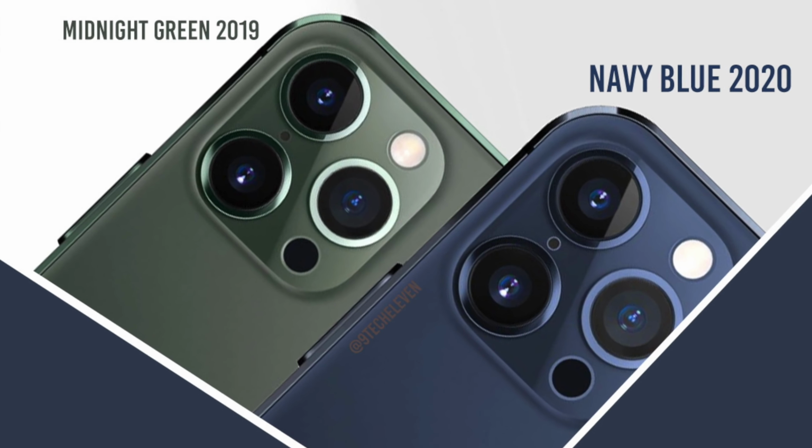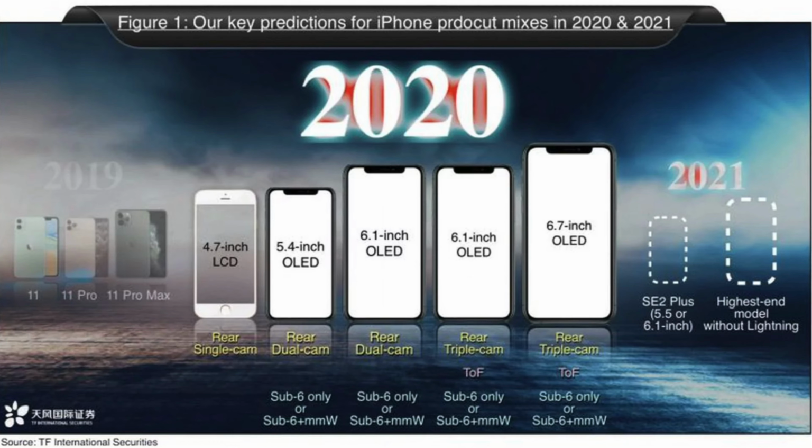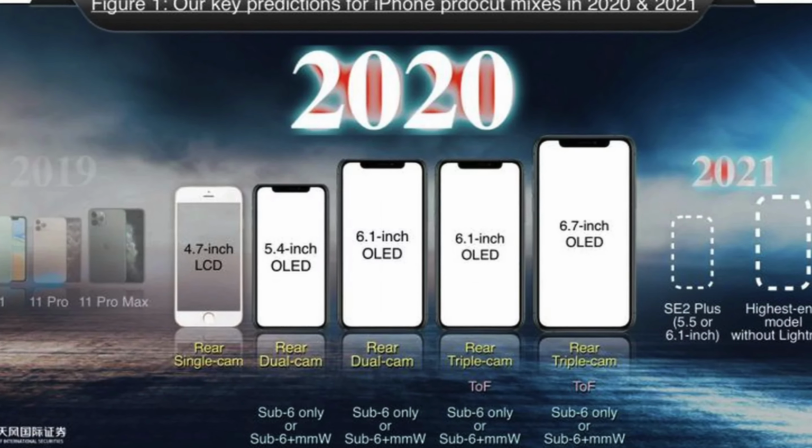A new color option, the release of the iPhone SE or iPhone 9, name still isn't confirmed, but now we have a release date, and the 2020 iPhone lineup is getting really interesting.